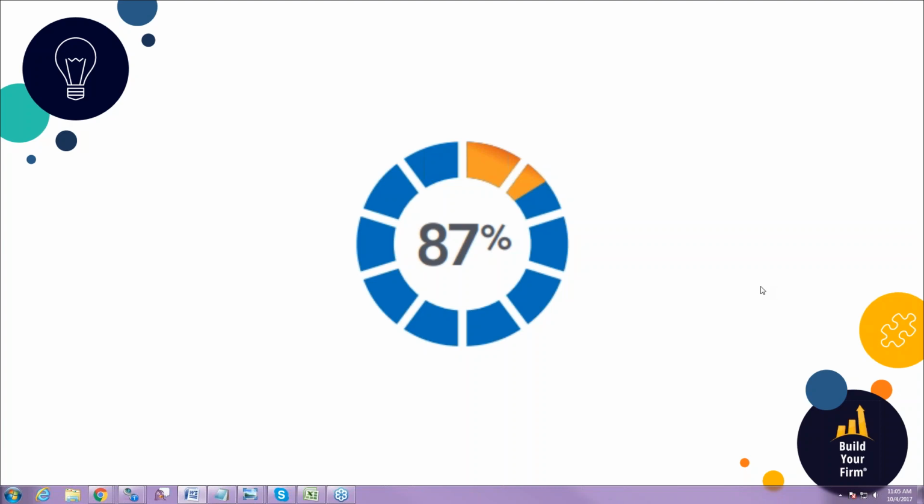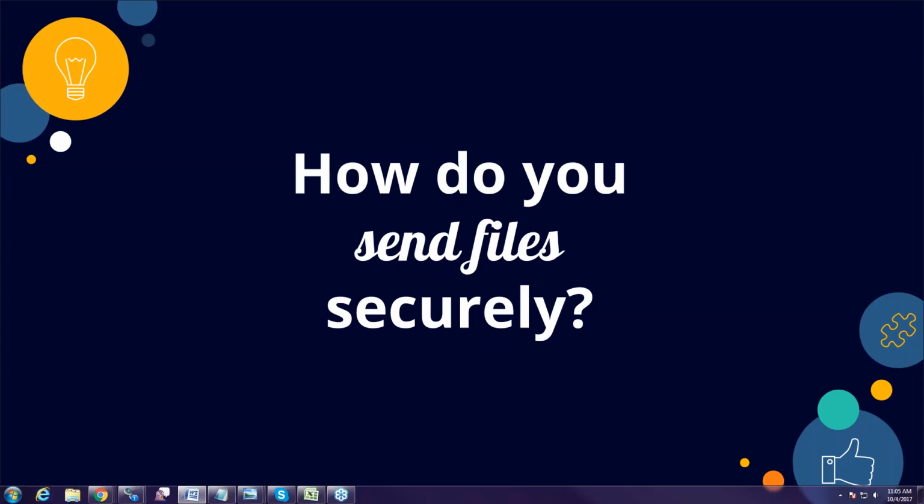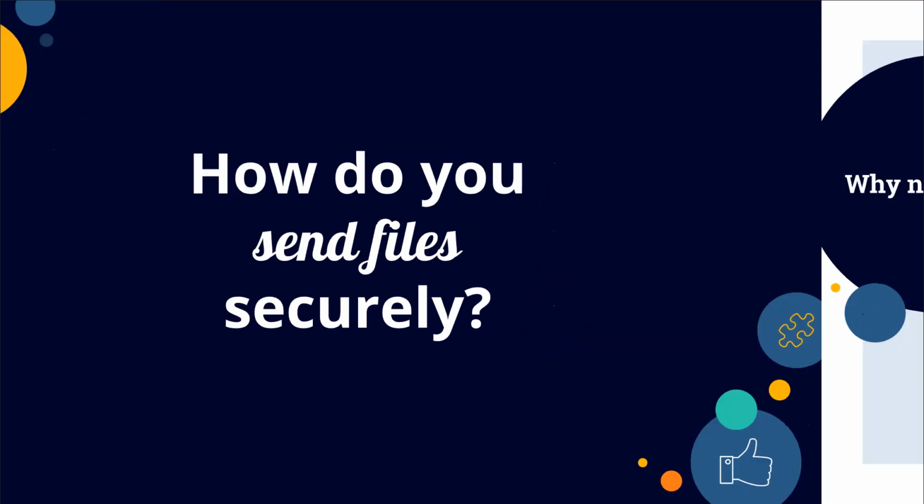So let's talk about how you send your files securely. How do you make sure that you're sending this important information securely to your clients? So first, let's talk about actually how not to send your files.